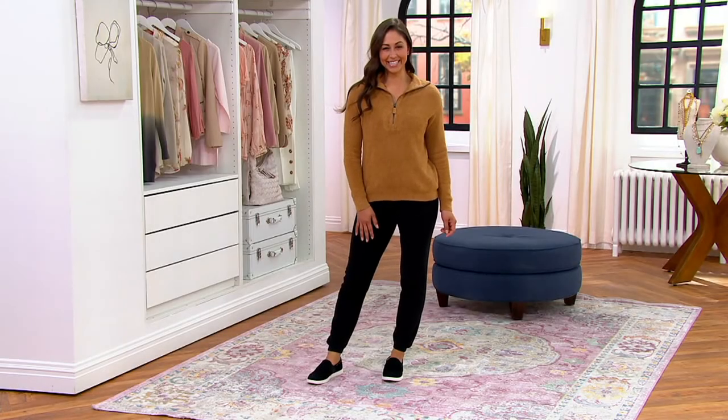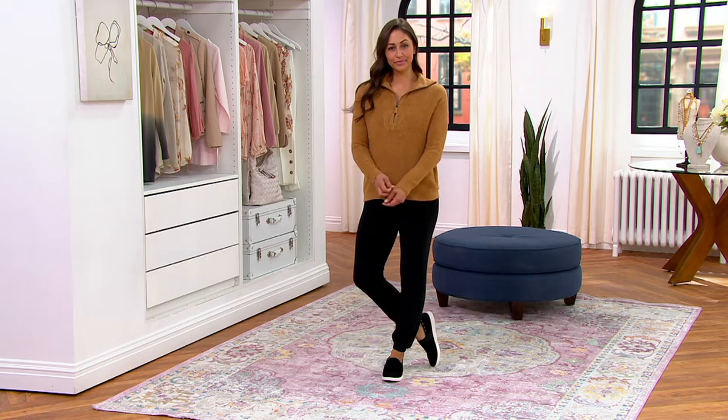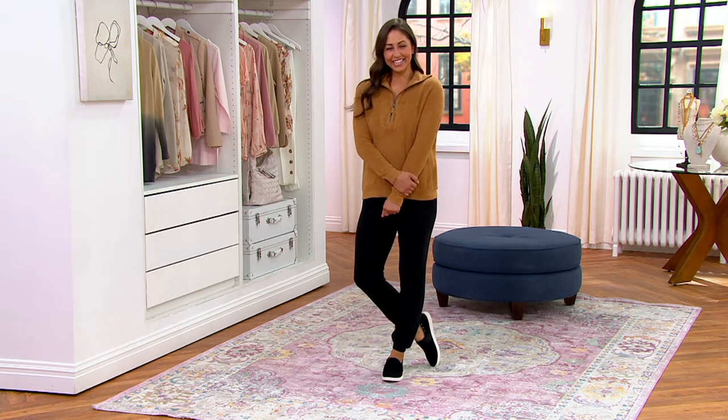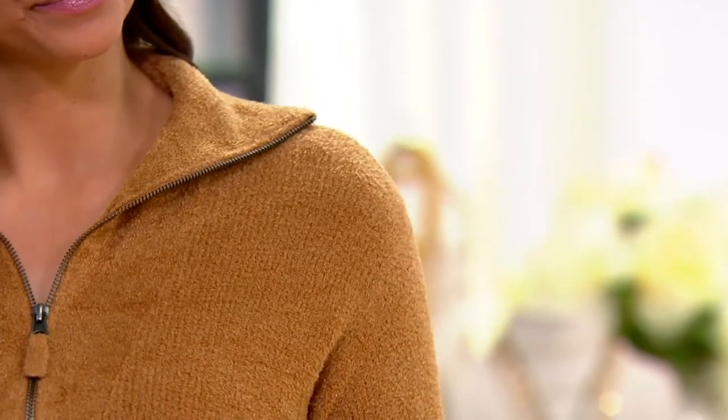Oh, love it. This pullover has been on fire, actually. I love this. And that's why we chose a pullover for the TSV as well, because our pullovers are loved. I mean, just as much as our cardigans.